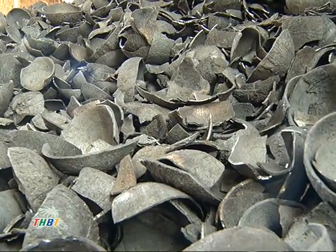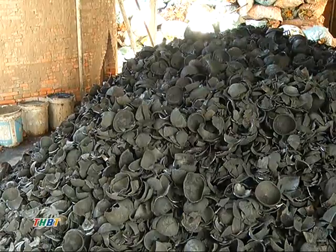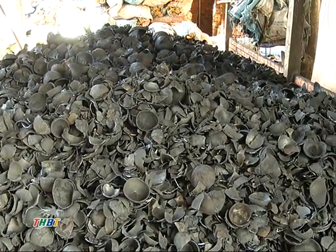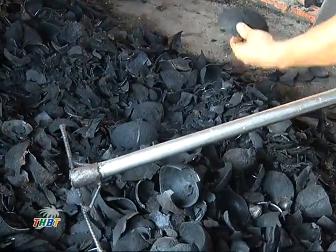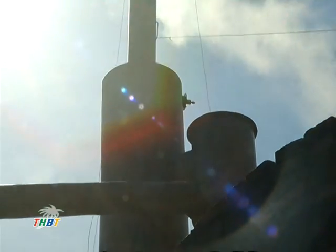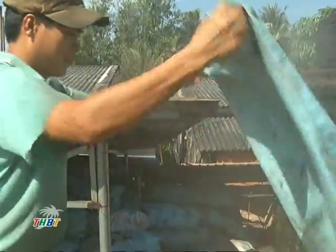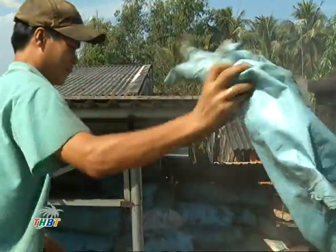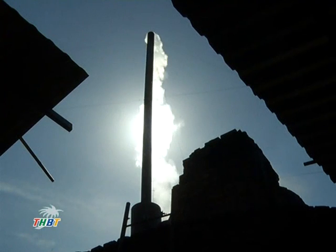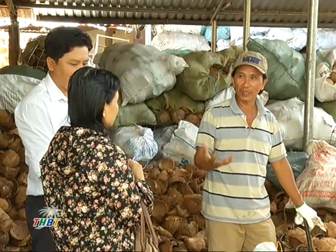The production of coconut shell charcoal is also quite simple. After collecting coconut shells, the producer peels off the fiber stuck on the top and removes the coconut meat left inside the shell, so that during the coal burning process there will be no dust left from the coconut fiber and coconut meat. After the cleaning process, the coconut shells are put into the furnace for baking. After 5 days, when the smoke from the furnace turns blue, the coal is ripe.